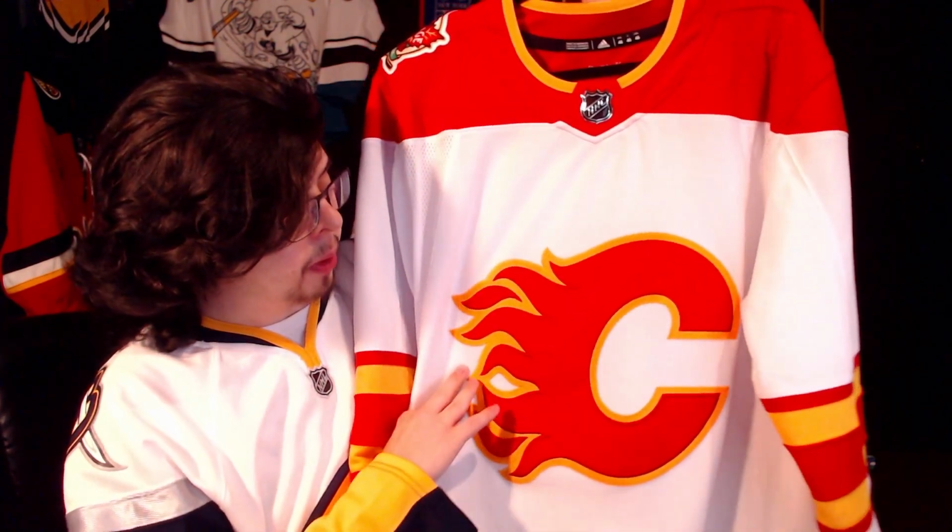Now I got this jersey off of Kijiji, and I got it for only $60, so I was really happy that I got it for only $60, because this is a jersey that I've been looking for since they came out, and I don't ever like paying full price for a jersey. So when I missed it the first time around and I didn't really see any sales going on, I was afraid that I wasn't ever going to find it again. So I was very happy when I found this and was able to get it for only $60, because it is a beautiful looking jersey.